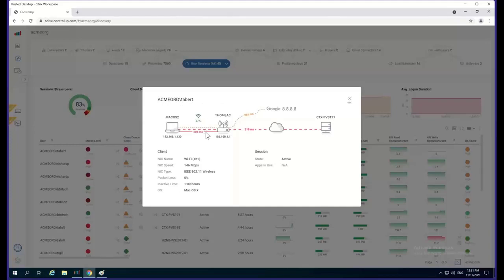Potentially that probably explains why he's having 206 millisecond latency between his device and the router. And all of these metrics, of course, are being updated in real time. You'll see that they actually change here as we're just looking at this, because, of course, ControlUp is a real-time product. And then we can also see that we're pinging Google.